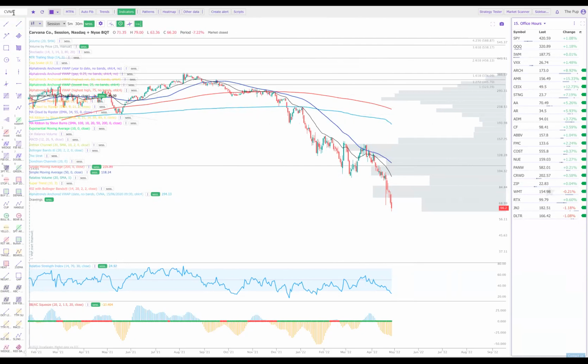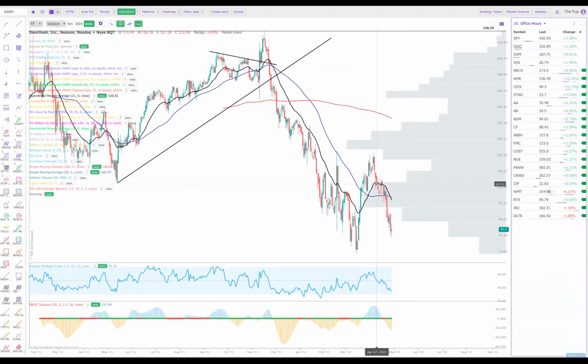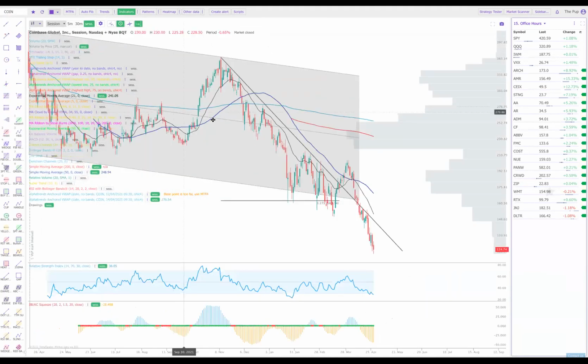Use the 21 moving average, the EMA, on the daily as your guidepost. Again, a little extended off that 21. So I wouldn't continue to short. I would just make sure you're shorting the pullbacks to the 21, right? Again, extended off that 21. All right, did HD already.